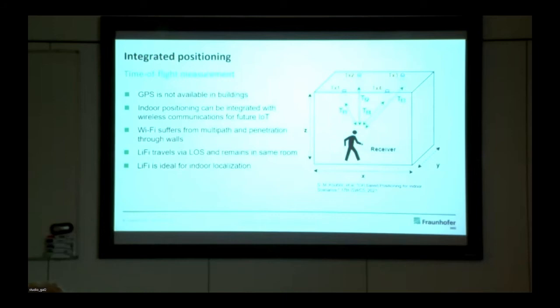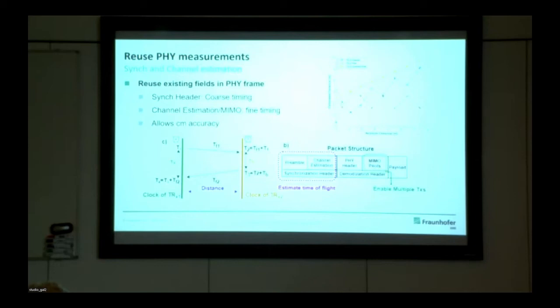LiFi only travels through the line of sight if it's available, and so it really has a single very sharp peak from which you can measure distance. Our proposal was to integrate that directly into the communication protocol. So basically you do it in 2 steps. You first do a coarse timing by reusing the sync header in the physical layer preamble. And the second step is you do a fine timing that is based on the channel estimation and eventually some MIMO pilots that have to be added to the standard.